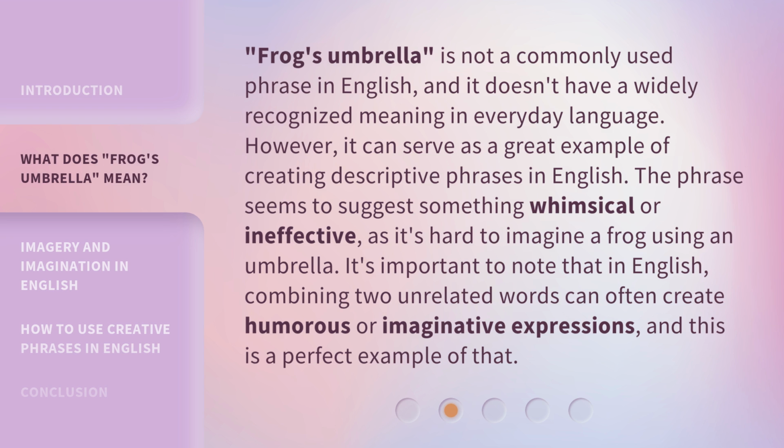Frog's umbrella is not a commonly used phrase in English, and it doesn't have a widely recognized meaning in everyday language. However, it can serve as a great example of creating descriptive phrases in English. The phrase seems to suggest something whimsical or ineffective, as it's hard to imagine a frog using an umbrella. It's important to note that in English, combining two unrelated words can often create humorous or imaginative expressions, and this is a perfect example of that.